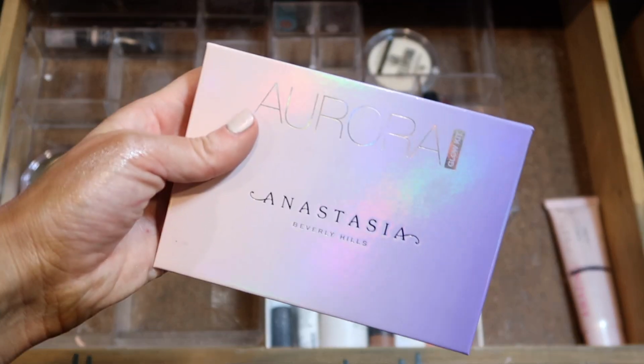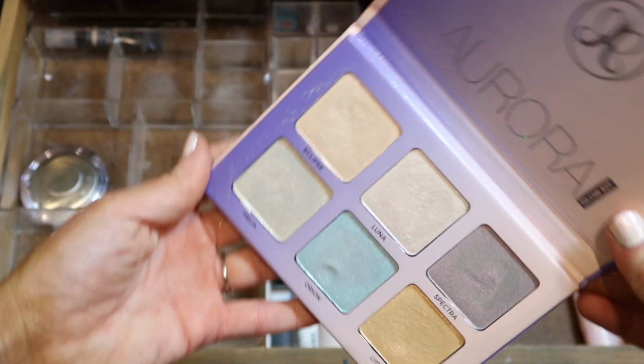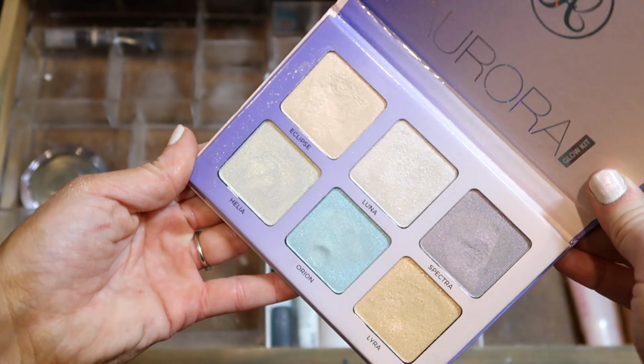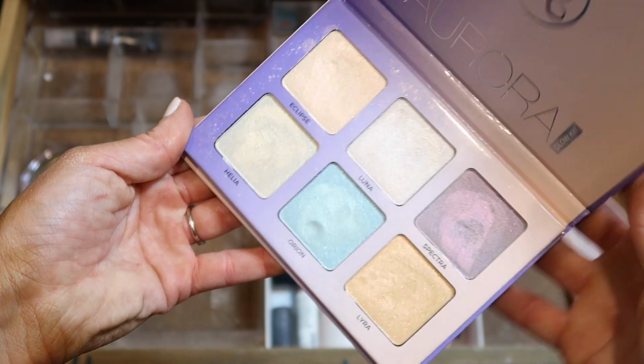So then I just have my face palettes to show you guys. These sit on top of my desk, not in my drawer, but I did have my ABH Aurora Glow Kit. I did end up using this one time, but I think I'm going to... No, actually, I'm going to pick something else. I'm going to put this away for right now.